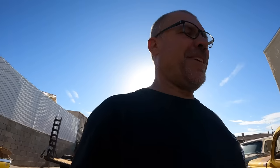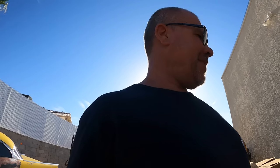See, McKay's got to grow some lizard skin to adapt to this western desert again. Been too long since he lived here, so he's not used to this 109 degrees at 8 o'clock in the morning.